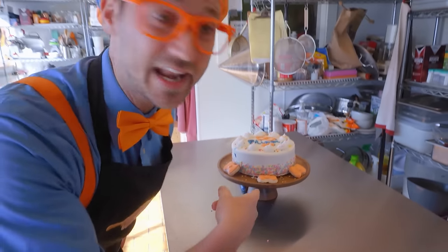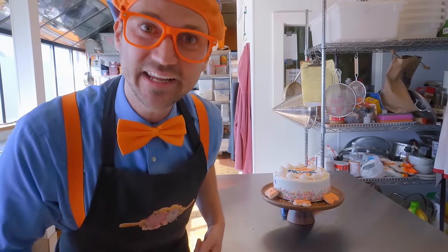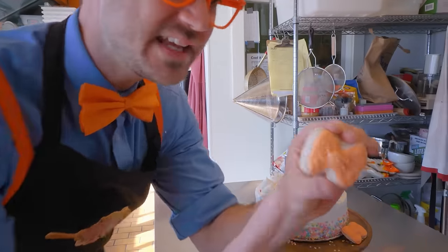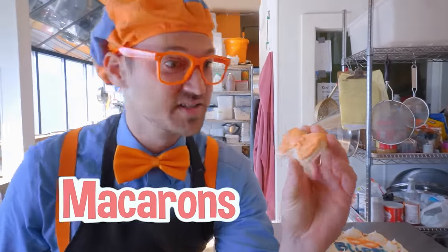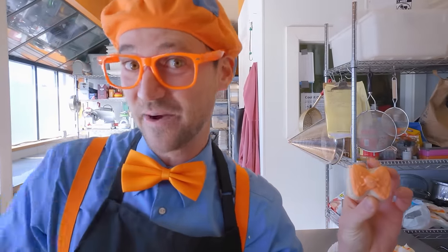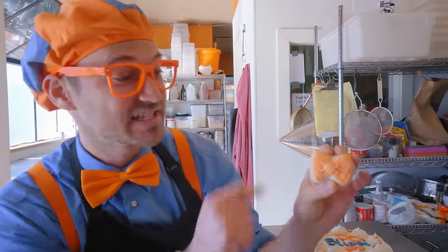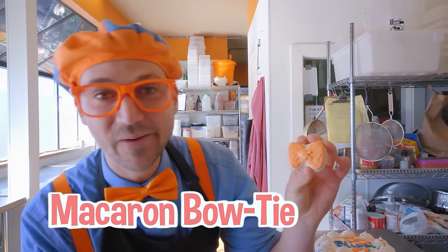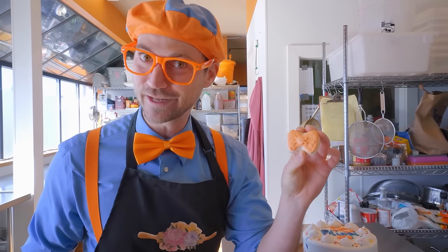Whoa, check it out! Yeah, a Blippi party cake. Yum! Whoa, what are these? Yeah, macarons. Yum, they're so tasty. What is this though? Yeah, does it look like my bow tie? Yeah, it's an orange Blippi macaron bow tie. And it looks so tasty, doesn't it?